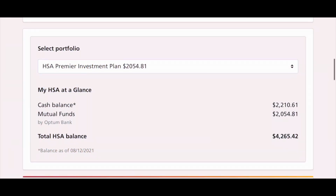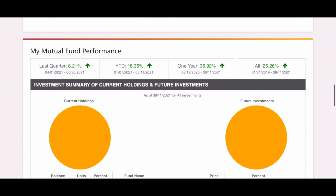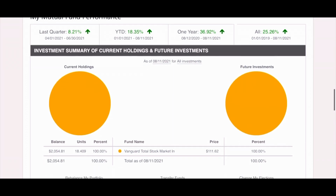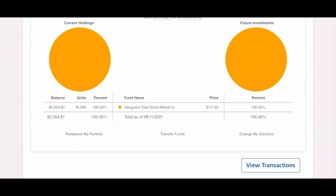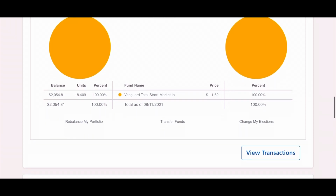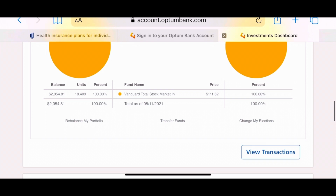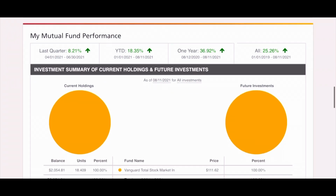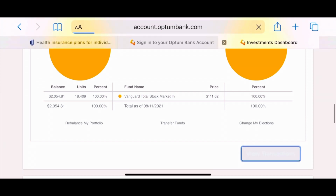Here's a snapshot of my personal health savings account, and as you can see, the balance is $4,265. My year-to-date total return is 18.35%. In 1 year, I've made a 36.92% rate of return, and overall my account has made a 25.26% rate of return, with me investing in the Vanguard Total Market Index Fund. As you can see, it's done pretty good considering the market's been great for the last few years. For my particular account, I have to have $2,000 minimum inside the account before they can start investing, and after that, they invest in increments of $100.